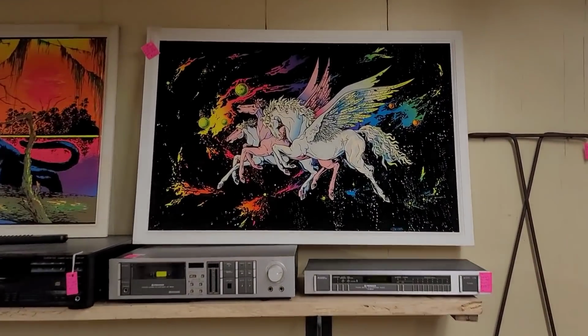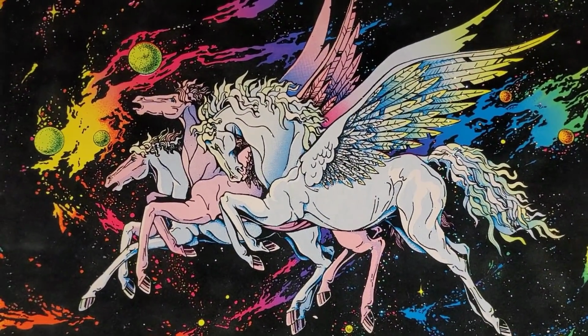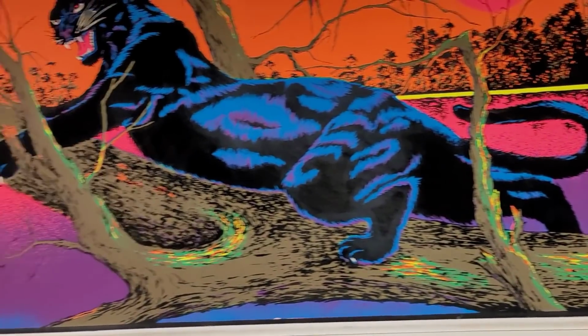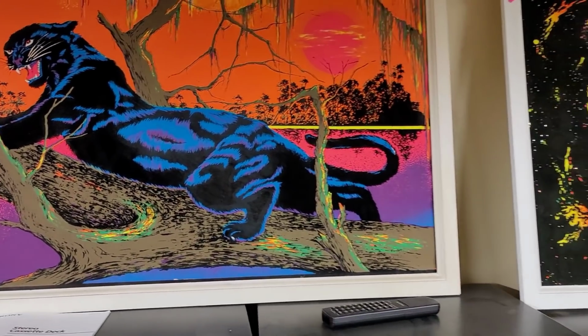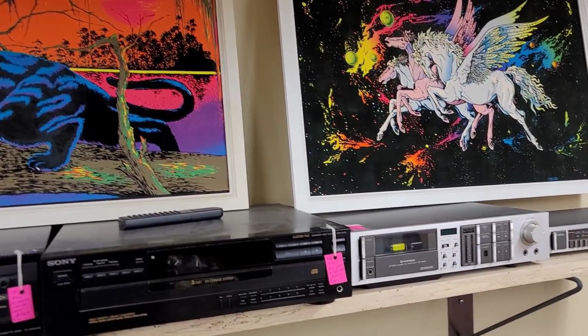And then I spot them. The realness, folks. The 80s realness. Look at that Pegasus, those neon Pegasus. Oh my... Look at this stalking panther. Oh my gosh. The fact that people would hang these in their home, not only that, but paint the side of their vans. I mean, it was a lifestyle. Come on, folks. They were letting you know what was up.